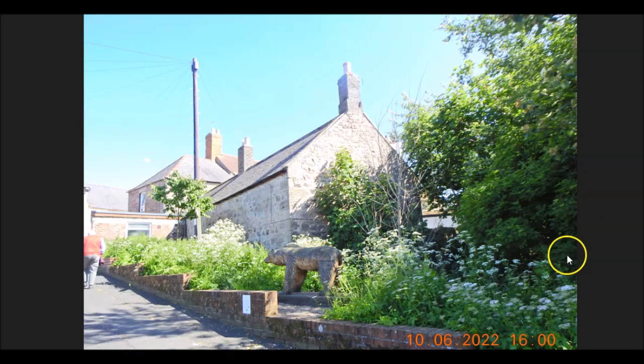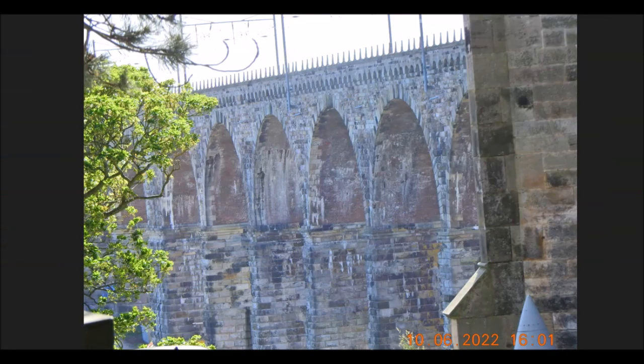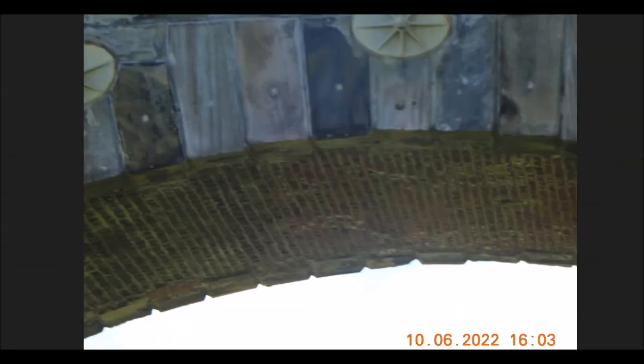Right. And this is the bear that represents Berwick. Normally it's got a chain on its neck, chained to a tree or something, but this one's got nothing. There's your railway bridge, and on the red brick, under the arches in the railway bridge. How'd that work then? That means you need to put up a wooden support, then build the bricks onto the wooden support, and then once it's set, remove the wood from the framework. That's just my opinion.